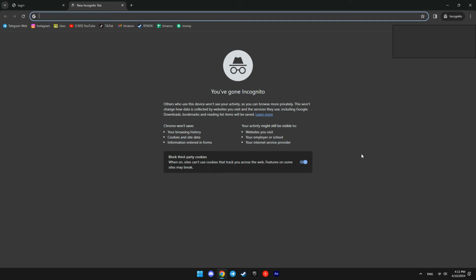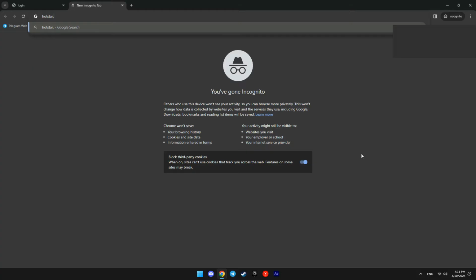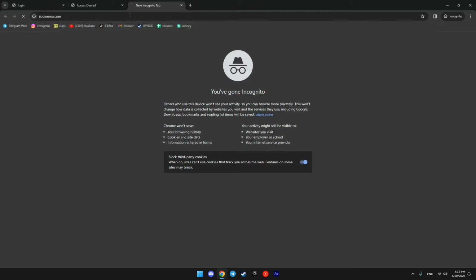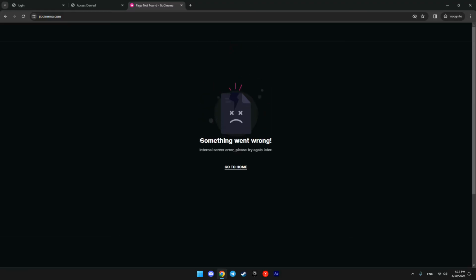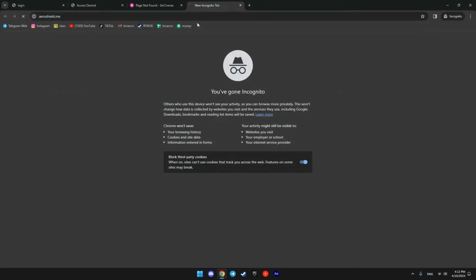Guys, we are outside India and want to watch Indian channels like Hotstar and JioCinema, but we can't load them in our browser. Access denied when we try to open Hotstar, and it's not loading when we try to open JioCinema.com. It shows something went wrong. I can recommend you to use smart DNS servers provided by the airshield.me website.